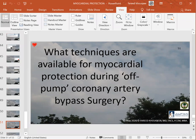methods for cardiac protection. Hypothermia, of course, when you mention that I want to use hypothermia, that means you need active cooling, which needs the pump. So this is not off pump. And if you even by any means use some cooling, that will lead to fibrillation. So this is out of the equation. But the two most important principles are to revascularize the area at risk, then the intracoronary shunt.